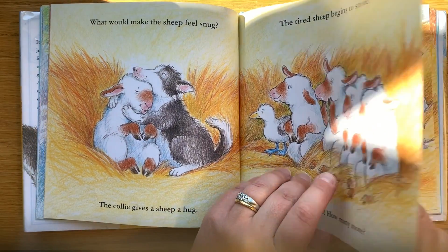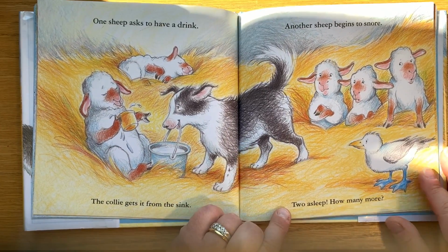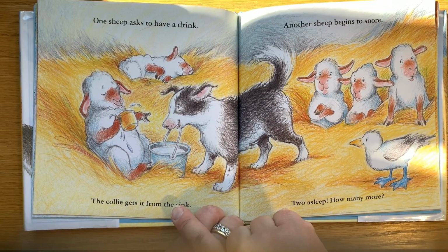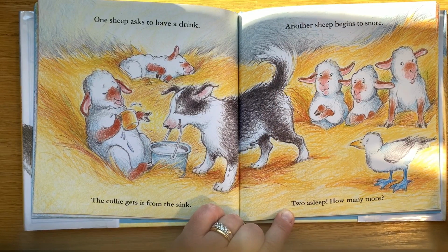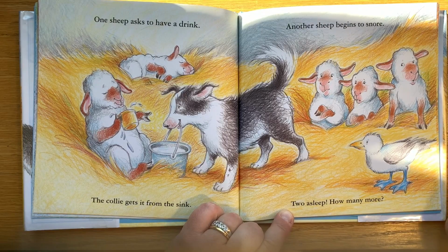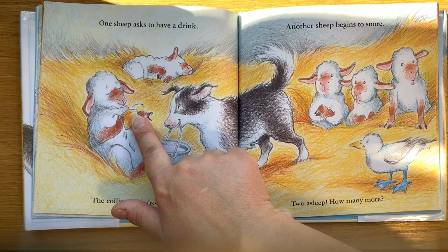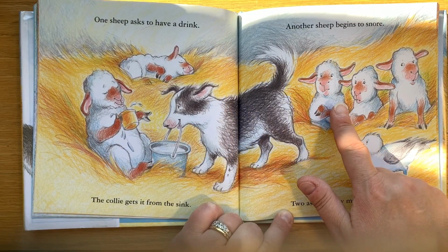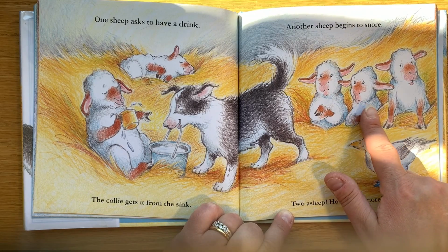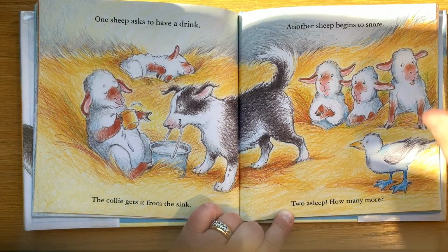Let's see what happens next. 1 sheep asks to have a drink. The collie gets it from the sink. Another sheep begins to snore. 2 asleep. How many more? So here's 1 asleep, and here's another one falling asleep. How many are still awake? After this, we've got 1, 2, 3 that are still awake.